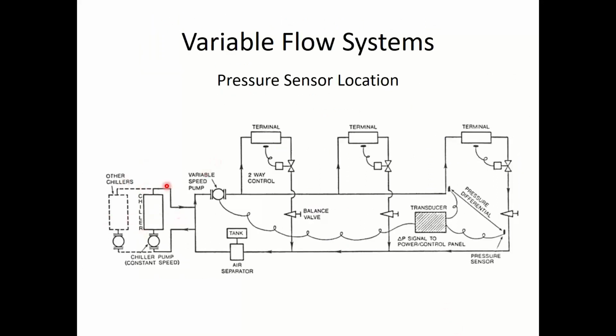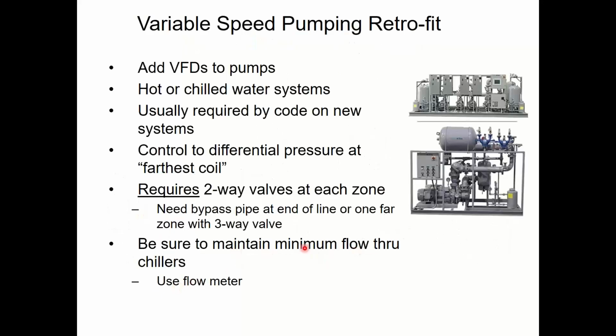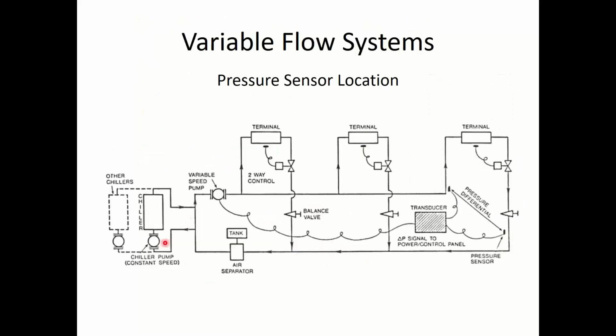So if these are my chillers or boilers over here, and they have their own little circulating pumps to make sure I get the required water flow through them. If I do that, I don't have to babysit this minimum flow. So if I'm doing a primary, secondary, I would do fixed flow in the primary, constant speed, and I do variable flow in the secondary, and I have all these coils out there. This is just showing 3 of them, but I might have 30 or 300 coils out there.